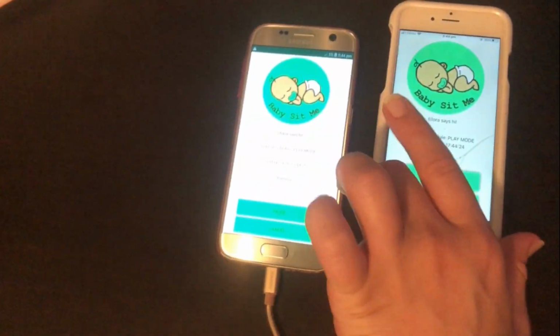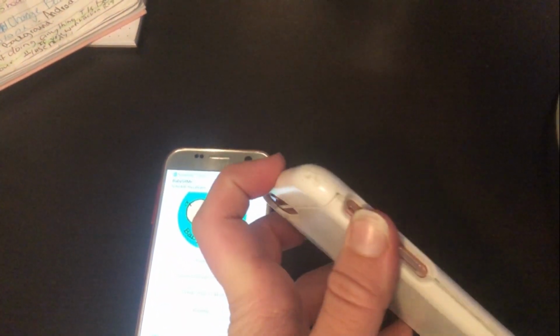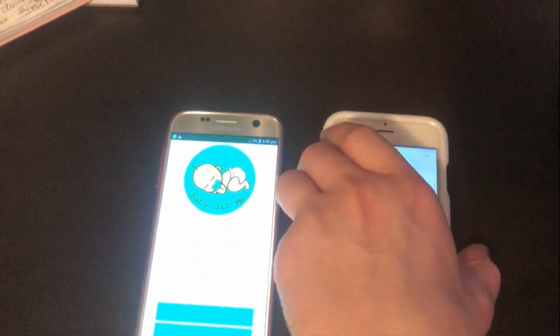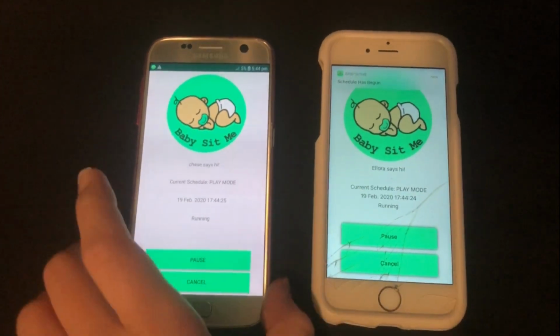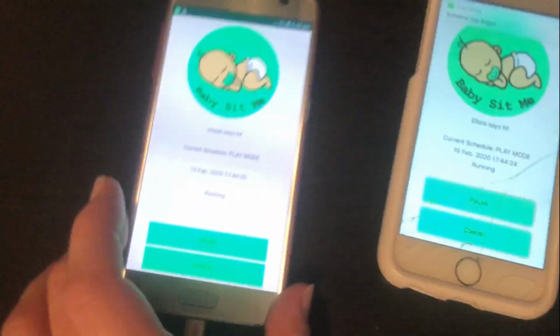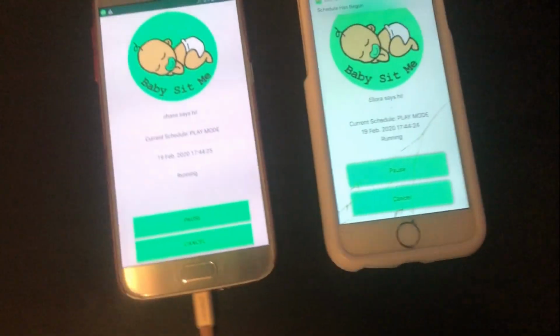If you have an iPhone, an Apple, or an iPad, there's a little button on the side that is the sound. So they're both still going. It's probably better when they're together. Still going. I want to time them.